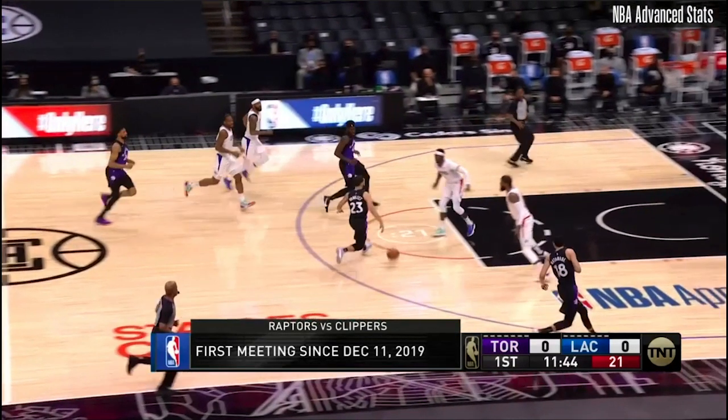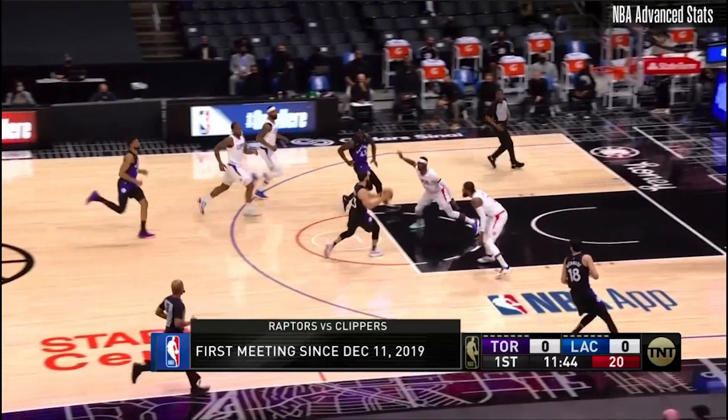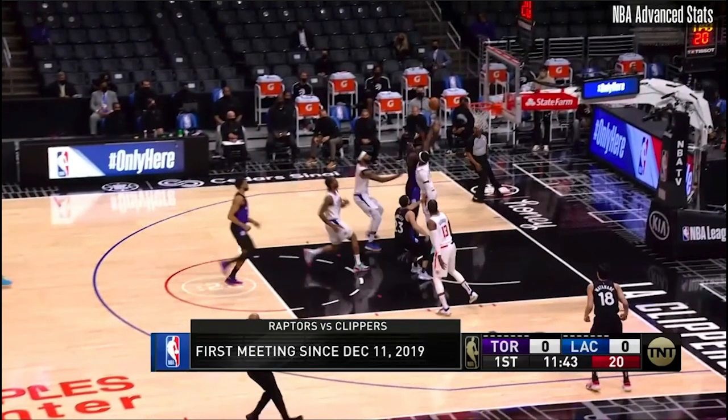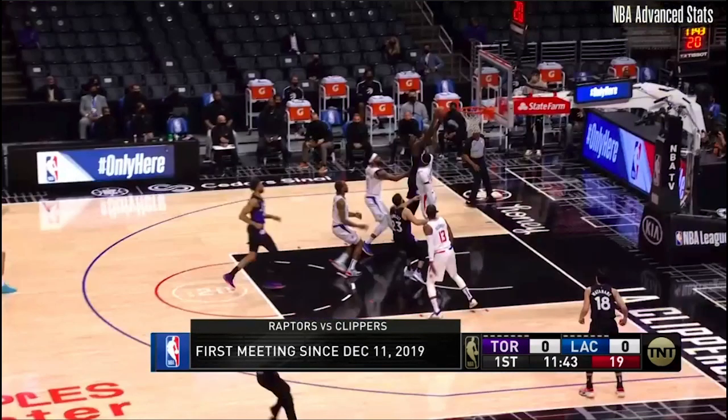And Fred's going to make a quick little move right there to maybe sell the drive, maybe try to split the gap. And what that's going to do is pull Reggie Jackson just over slightly, and that's going to create the lob over the top to Pascal. And yeah, this is just a nice pass. Smart pass too. I mean, obviously Pascal's way more athletic than Reggie Jackson. And if he throws it high enough, Pascal's going to go get it and finish.